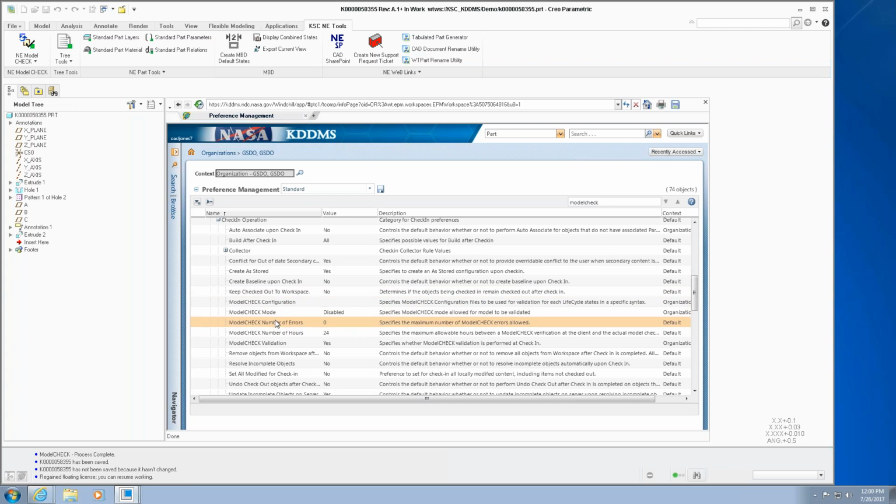One antiquated value that's still around, this is from a Windchill 8.0 standpoint, is that I can define when the last time ModelCHECK ran on a part was. I'm not sure why they really wanted this, but what it would allow is to look at the timestamp and say you haven't run ModelCHECK in 24 hours or some setting, and kick back GateKeeper at that point. We don't currently use this. We just use GateKeeper turned on, and you're not allowed any errors to check in.